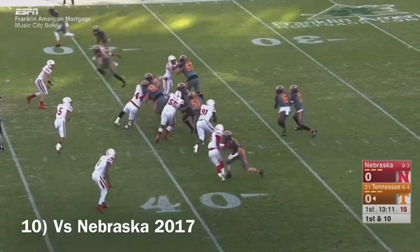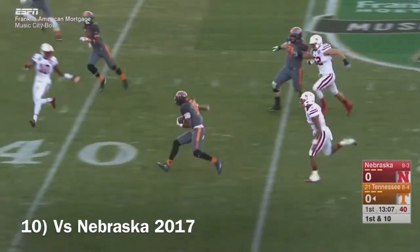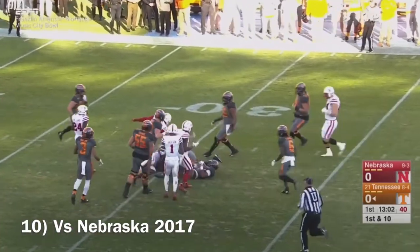Dobbs gets the snap. He's going to keep it near side. Dobbs breaks a tackle, gets to midfield. He's in Nebraska territory to the 40. Cuts back to the 35 and taken down at the 32-yard line.